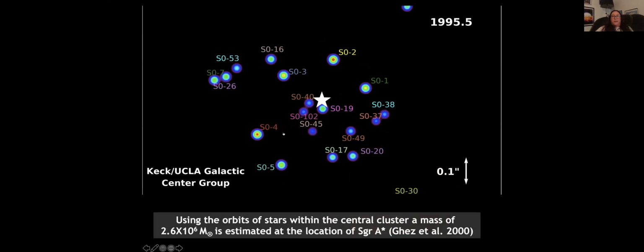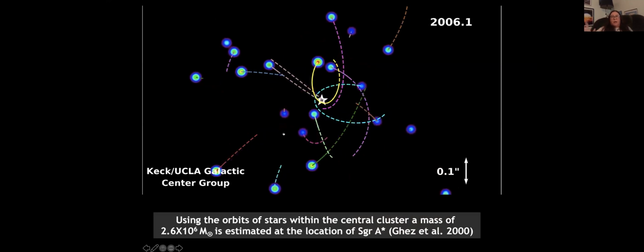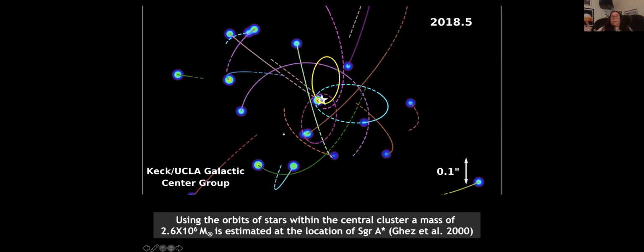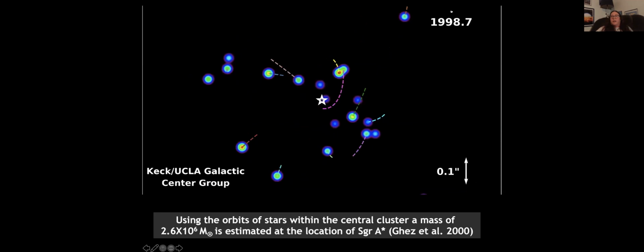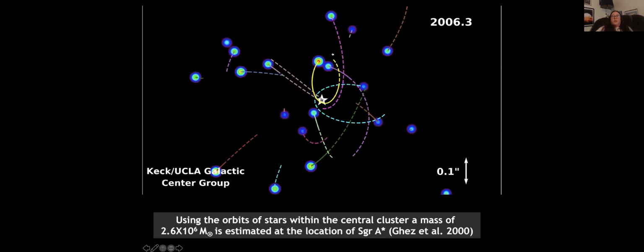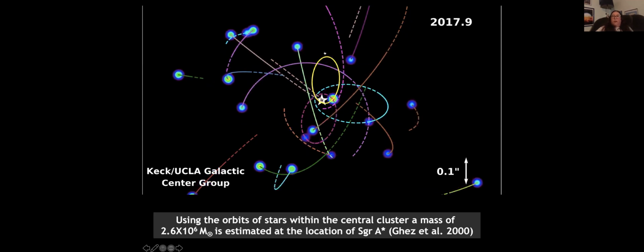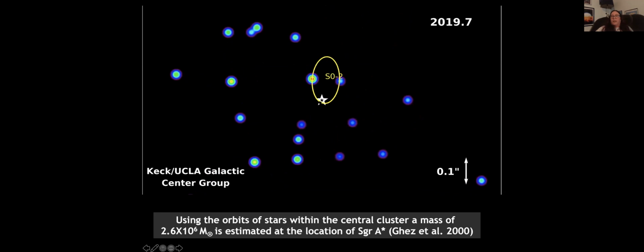Hopefully it starts. I think if I click again, here we go. So this is kind of a recreation. It's a model of what's going on. But what was really exciting about doing this at the beginning is that in the first couple of years, we noticed that stars were moving, but we didn't know if they were necessarily orbiting. They could have just been passing by. So over here is the year in the corner. And over the years, we were able to realize that indeed, a lot of these stars were actually orbiting around something that we couldn't see with the telescope, with the infrared light.